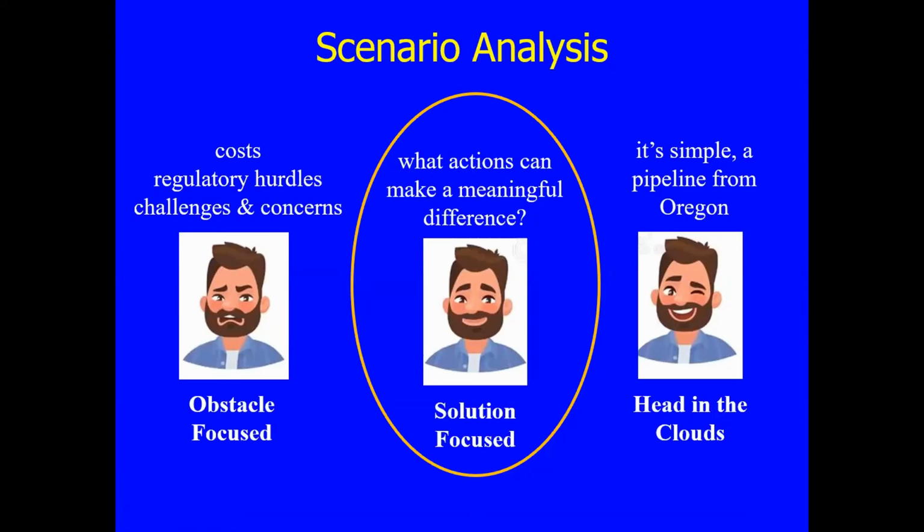It's easy to get bogged down thinking about constraints of projects, all the challenges, the costs, the regulatory hurdles. End up looking like that guy on the left there, very, very obstacle focused. Really at this high level planning stage that we're at here, we want to stay in the middle, focus on what actions can really make a difference that's meaningful, stay solution focused, not get too bogged down in the details. However, we don't want to go all the way to the guy on the right there with his head in the clouds, thinking we can do things that are unrealistic. So that's the philosophy behind the laying out of the different scenarios we look at.